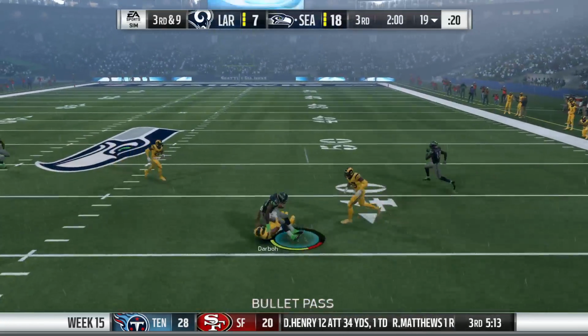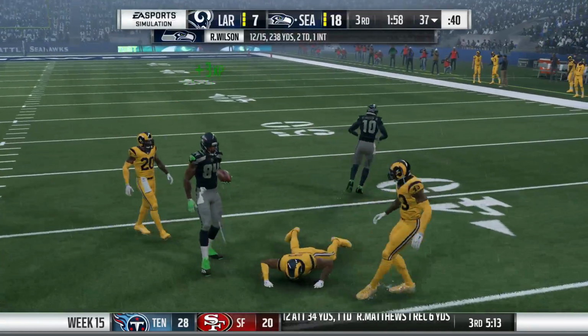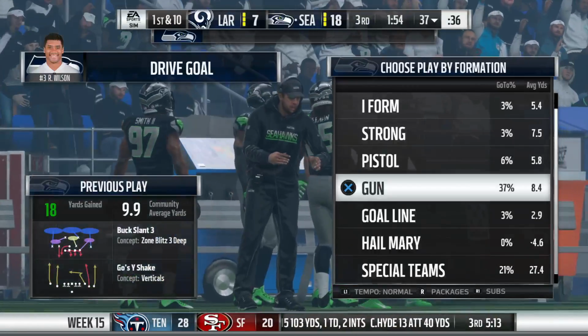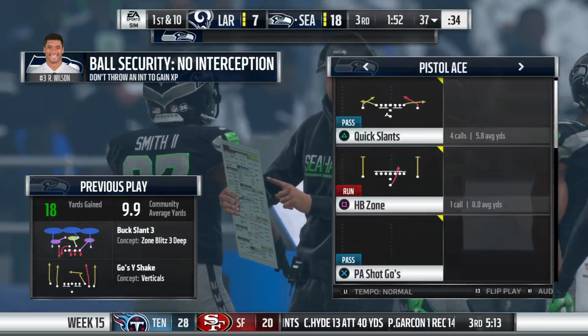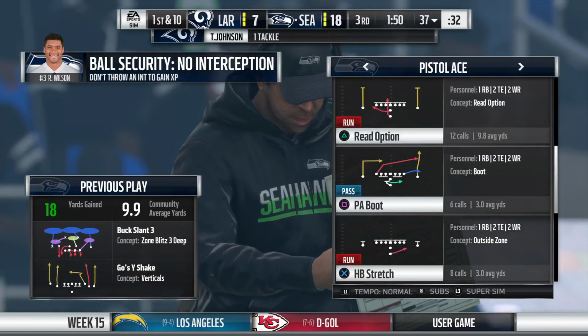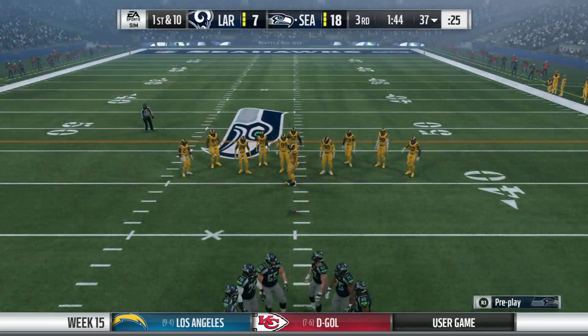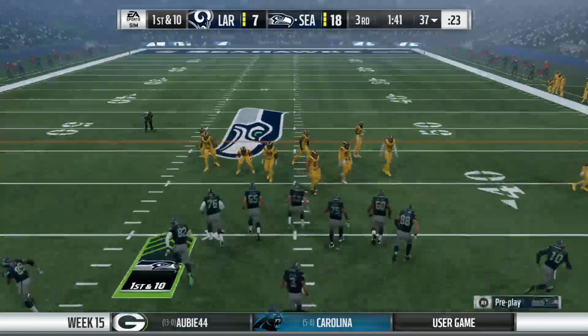Now it's Wilson. And he's got his man. It's Darbo. And he will have a first down as they get him to the ground at the 37. He goes for 18 there as the drive will continue. So the offense has it 1st and 10.